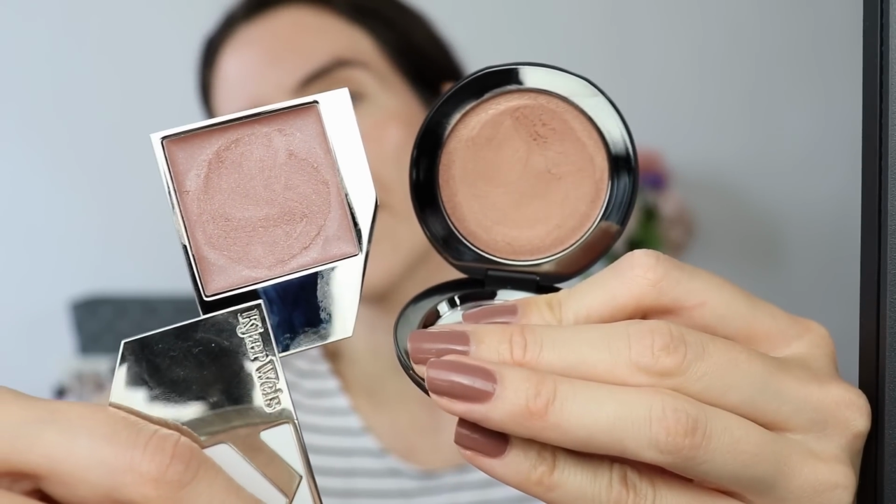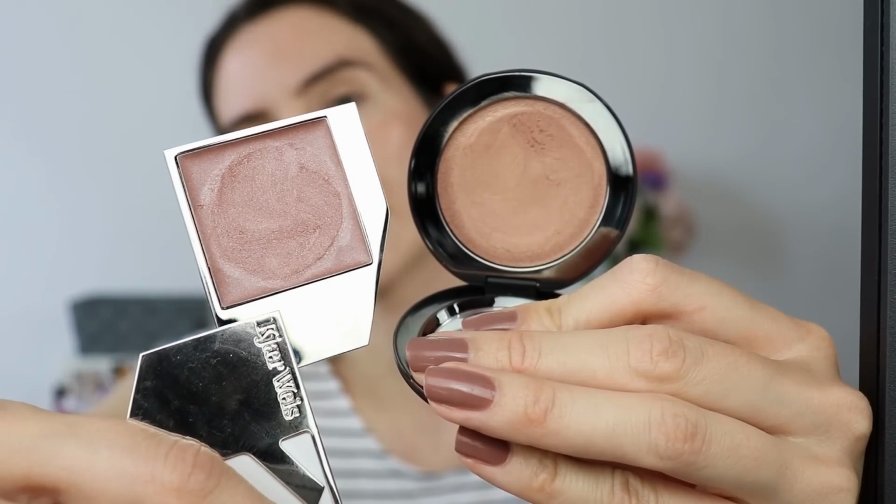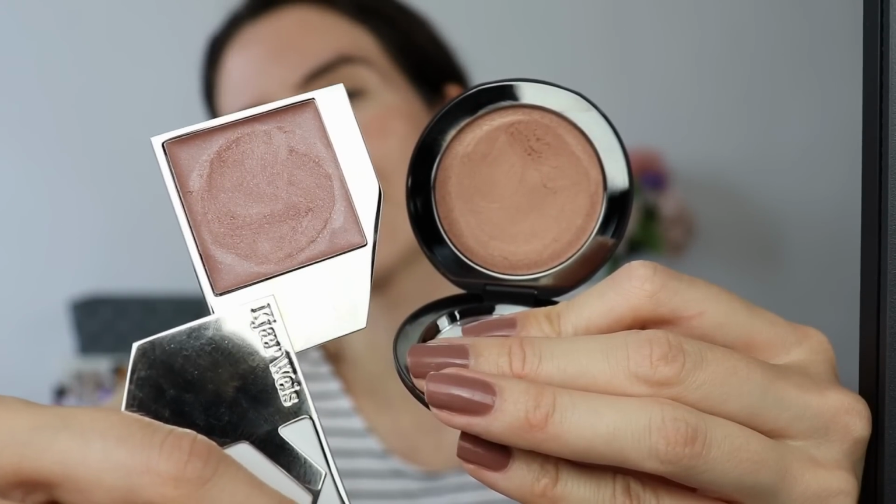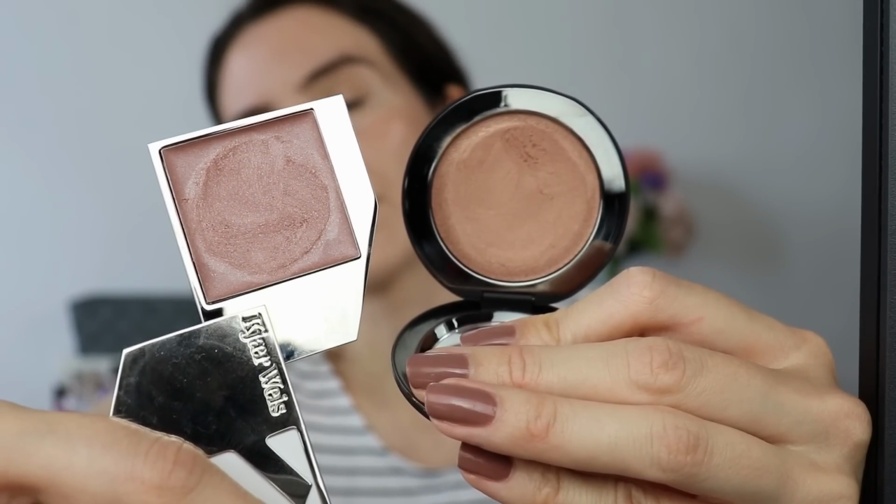I have actually Peau de Pêche. Let me go ahead and swatch Peau de Pêche for you, just so that you know. But this one, Kierwise, is more affordable than Peau de Pêche. Peau de Pêche feels more creamy. So Peau de Pêche and Inner Glow by Kierwise. Now, Peau de Pêche feels a little bit more creamy and soft compared to Inner Glow by Kierwise.